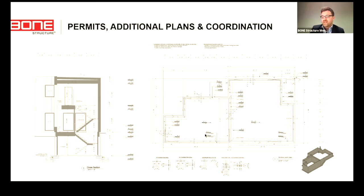And then here, nothing exciting. This is more of the permit and the architectural and engineering drawings that are needed for the permit application.